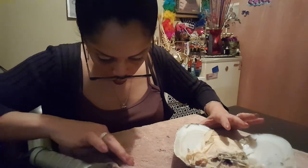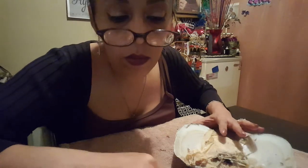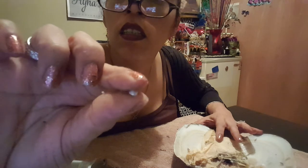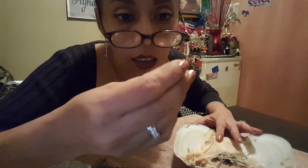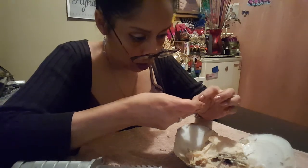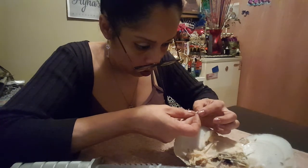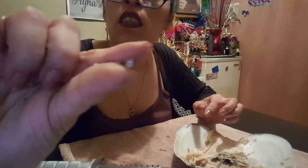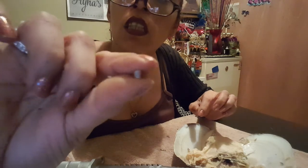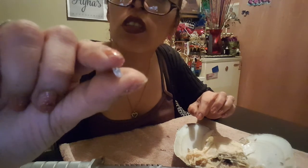Wow, this is cool. Check that out. Ooh. Like a rock, pearl rock. And it's silver. I don't know, it's very strange. I've never seen anything like this. I will be taking a picture of it and posting it on my Facebook because this is very strange. It's all silver with white, a little bit of white and silver. Very strange. It almost looks like a little dish.